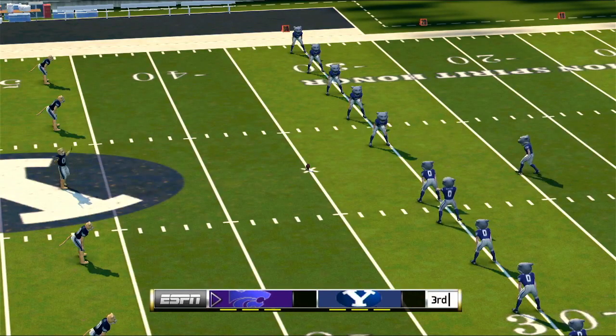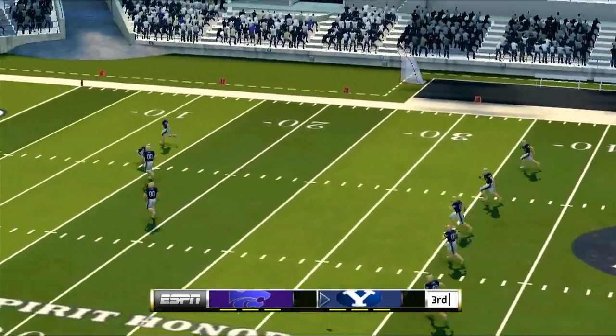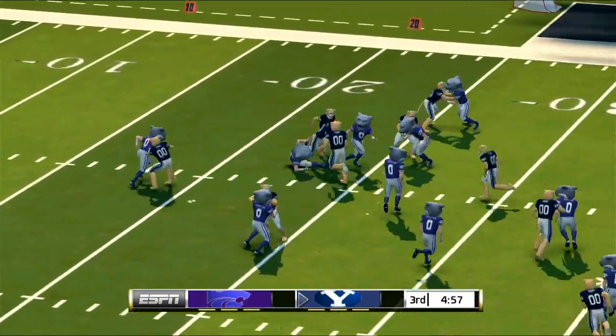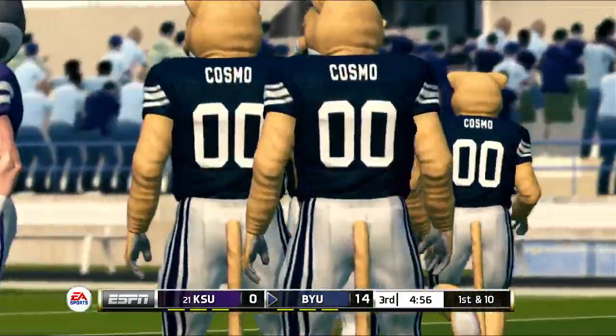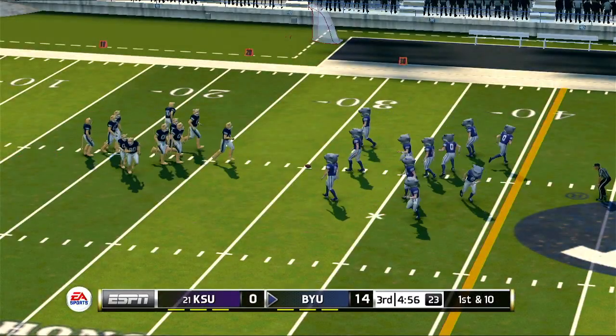All right, Reese and David, thanks, guys. Second half action just about ready to start here. From his own goal line. Brought down at the 30-yard line. So they're just about set to get the game going again.